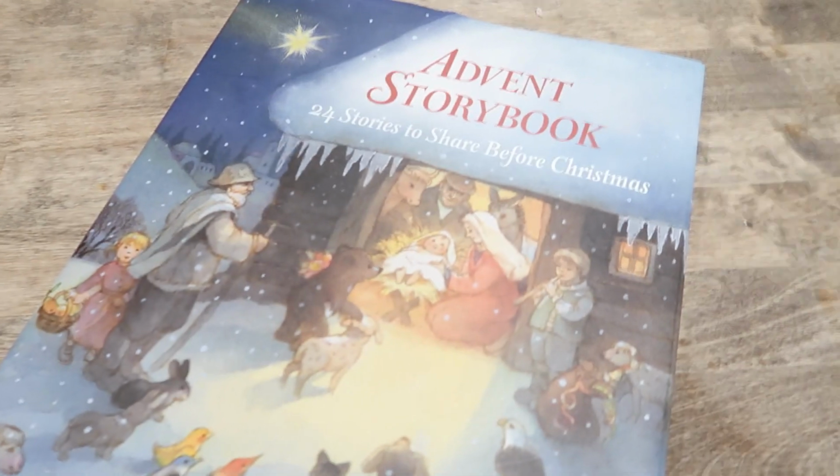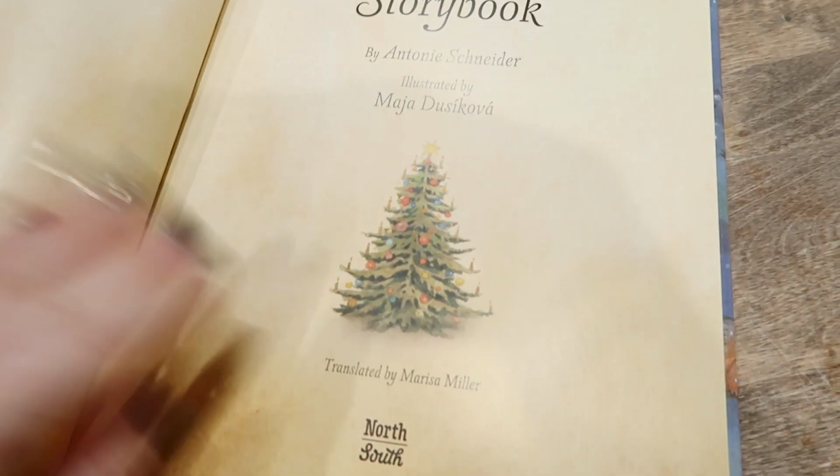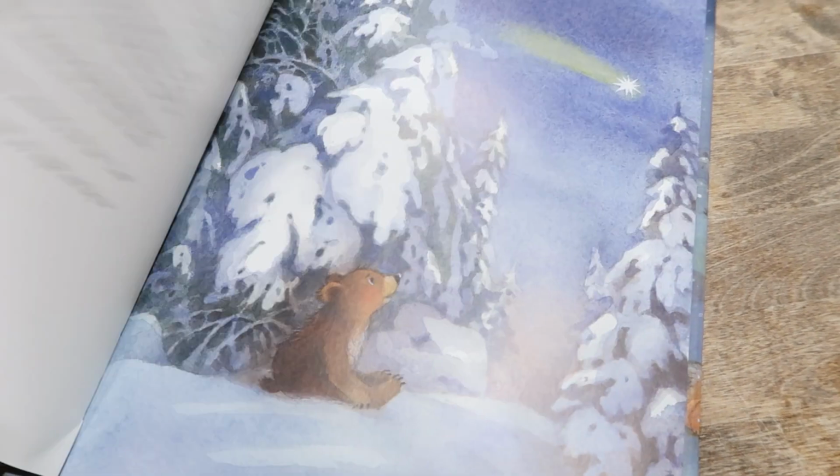Now we're going to read our Advent storybook. We're on day 2. Day 2. Ooh, an eagle.